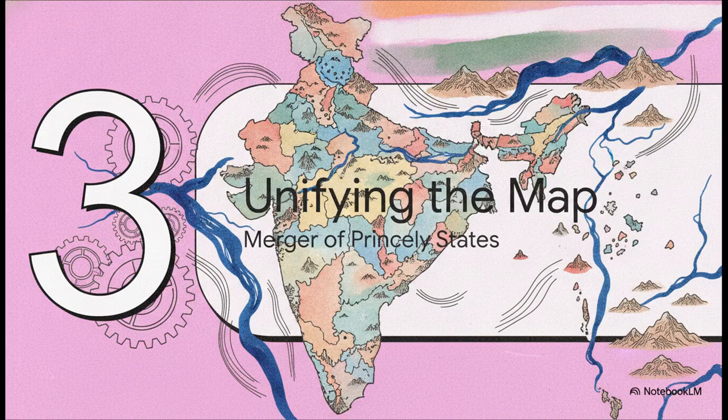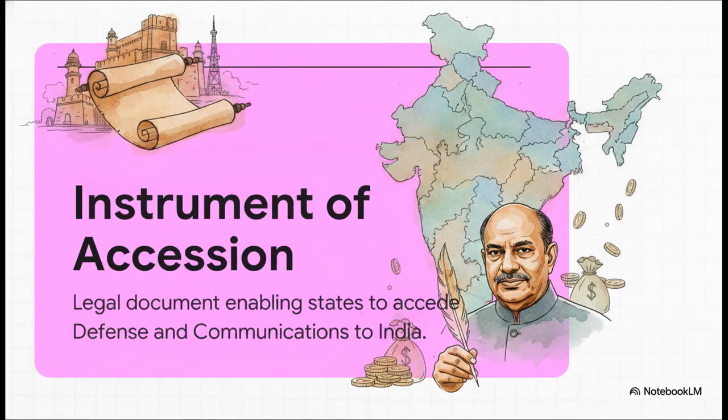Right, let's look at Section 3, Unifying the Map. So while the rules of the new nation were being drafted on paper, the physical map of the nation was a complete logistical nightmare. When the British left, they didn't just leave behind British India. They left behind over 500 semi-autonomous princely states. It's kind of like a giant puzzle. The key to solving this puzzle was a brilliant legal tool called the Instrument of Access.